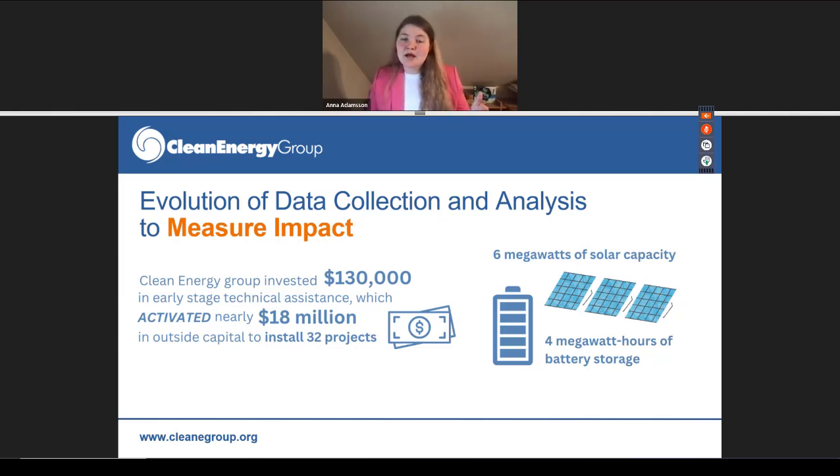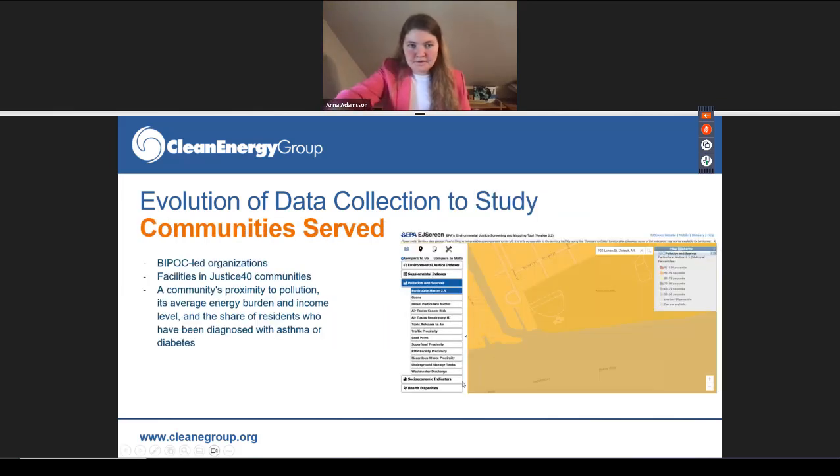Similarly, we've been able to support feasibility assessments for projects that have gone on to install 6 megawatts of solar capacity and 4 megawatt hours of battery storage, and we have plenty more projects that are in the pipeline and yet to be installed.